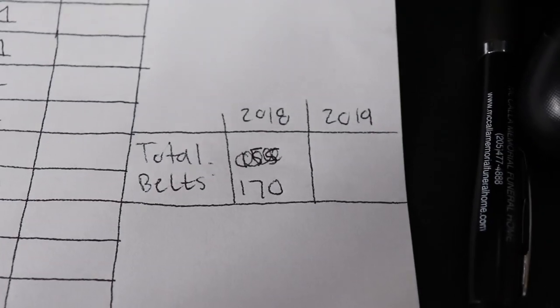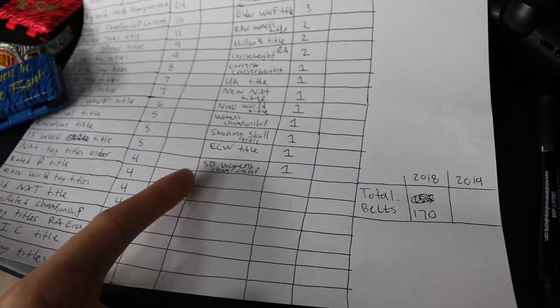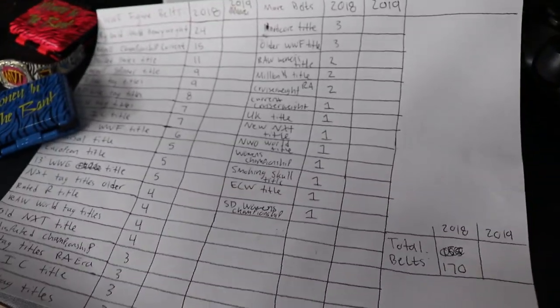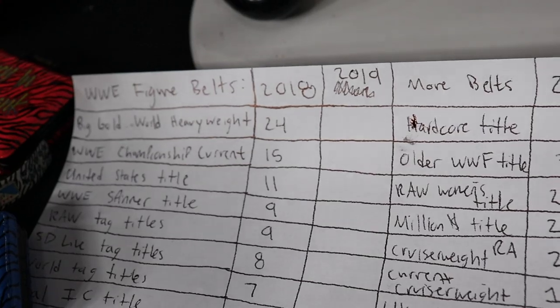You guys can see here I have the list, and I'm going to tally it up. Last year there were 170 total belts, and this year we're going to redo it. We obviously have gotten more championships, so I can fill those in down here, maybe add them over here as well. So I'm not really worried about that. You can see that the big gold championship did lead with 24 total titles.